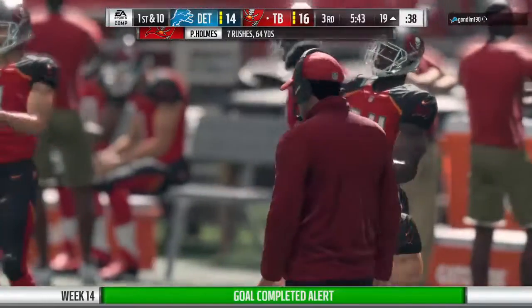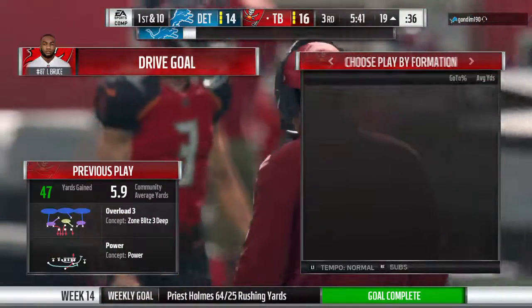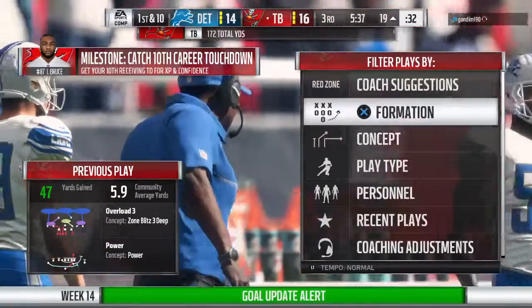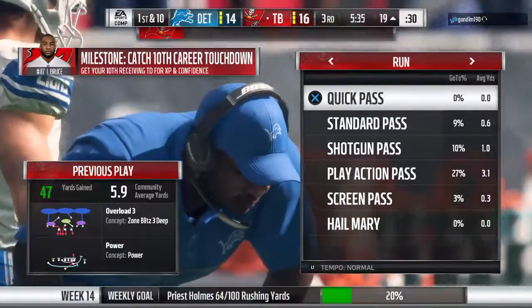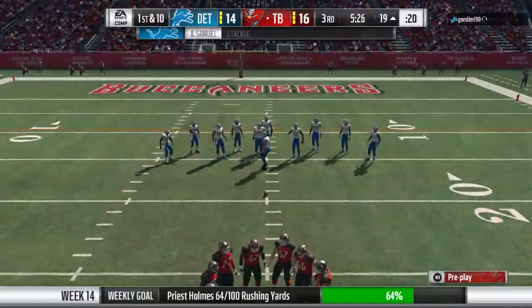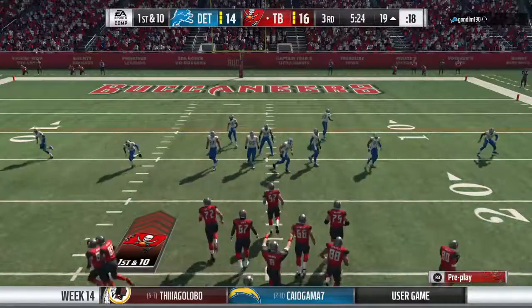And he makes it all the way down to the 19. A big play that time for Tampa Bay. 47 yards on the ground. So the run moves the chains, and here we go on first down.